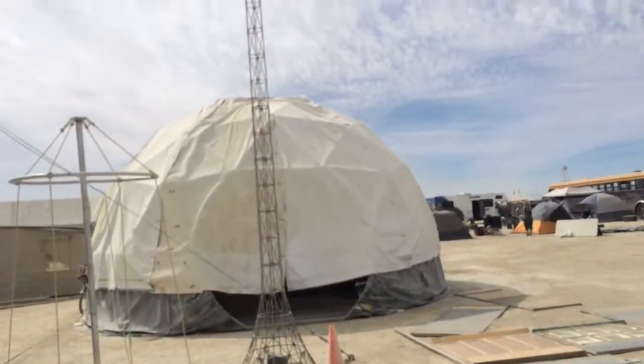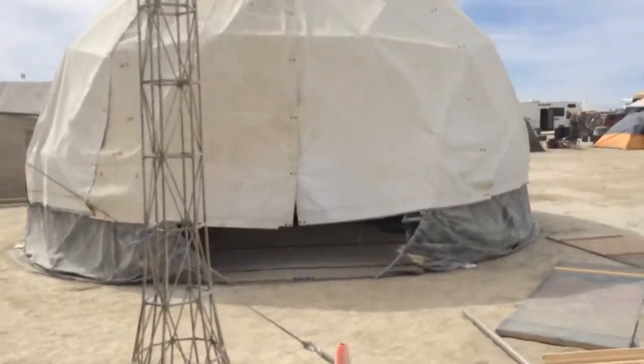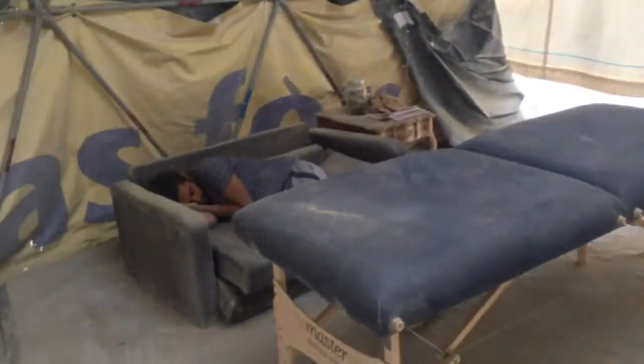Here's our dome, which got sealed up for the dust storms and never really opened up again. So it didn't get as much use, but a lot of people used it and it was nice. Let's see if there's any sleeping people in here. Yes, one. One sleeping campmate.